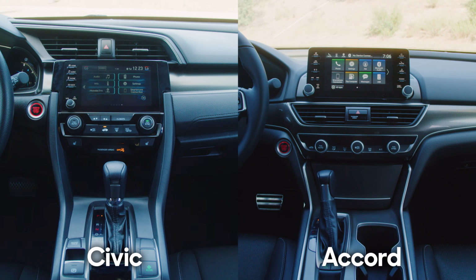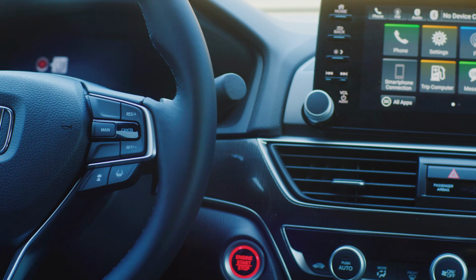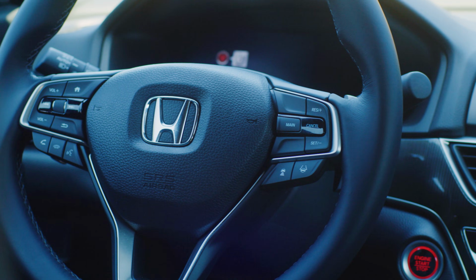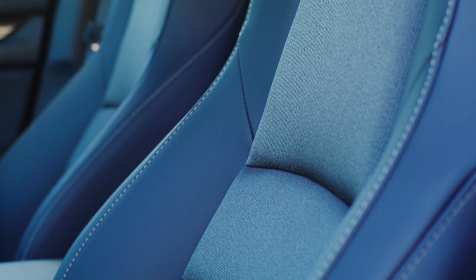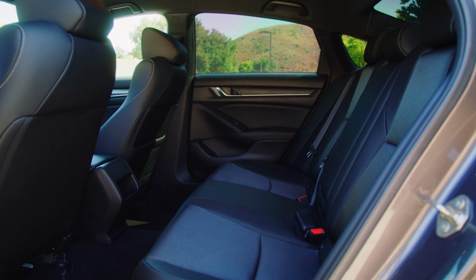Compared with the Civic, the Accord just does everything bigger and better. It feels more sophisticated because the tech is more advanced and the materials are softer and more interesting. It still doesn't have a charge port in the back, and it doesn't even have that little light. But the back seats are bigger and more comfortable. Let's take this big boy for a ride.